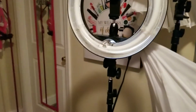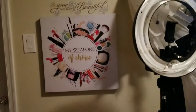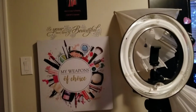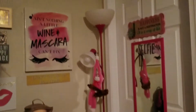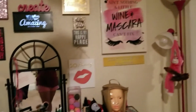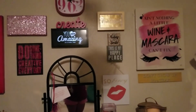And this is one of the walls. I love sayings. I call them my inspiration sayings or my inspiration wall. And this is a mirror right there. This is my other light. When I don't have enough light, I turn that on. And this is the main wall that I have all my great sayings.